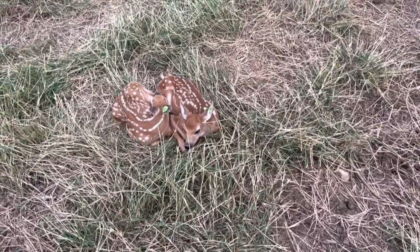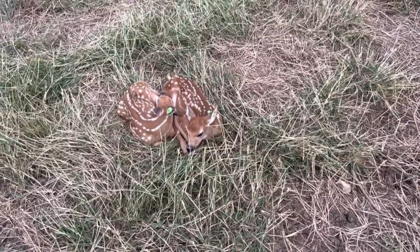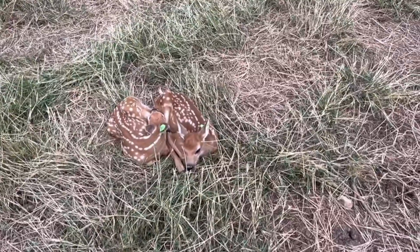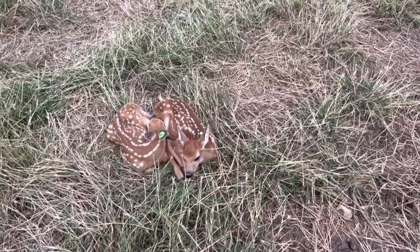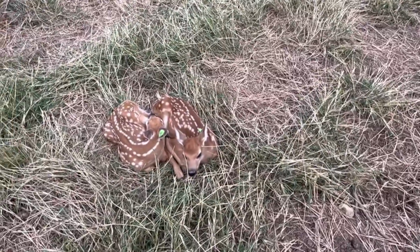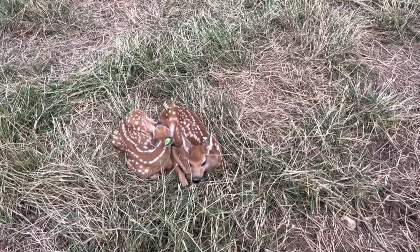And you can see why they get run over with hay, when people are haying. And even riding a four-wheeler out in heavy grass this time of the year, just messing around playing, you could run over and kill a baby fawn and not even know it. You can see how they're laying there, and their mamas told them to lay there. We're very, very close to them, and yet they're laying there, not moving at all.